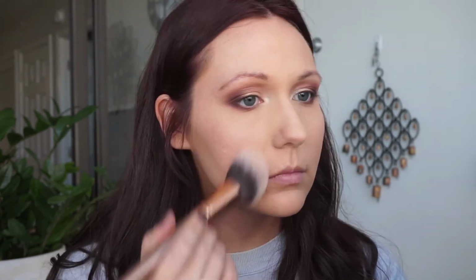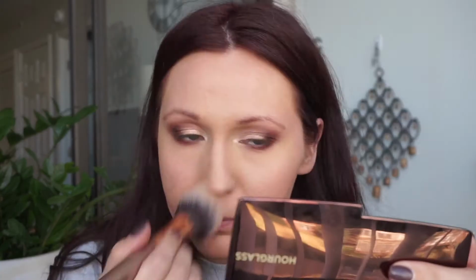If you use a fluffy enough brush, it gives a really nice effect, but this is also going to be our highlighter because if you use it in a more concentrated area with a smaller brush, it gives you a better glow. So this kind of gives you all over a glow from within. It's one of those like very subtle products. I forgot to mention, did I say that? The Hourglass Ambient Lighting Palette is $64.